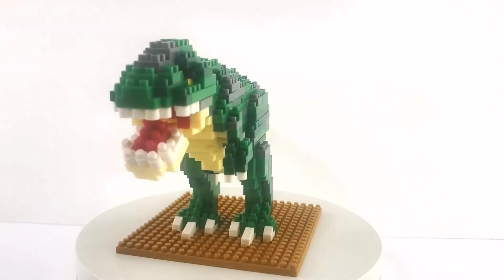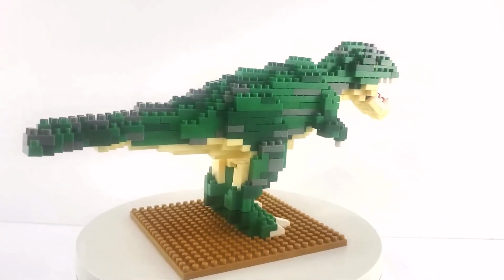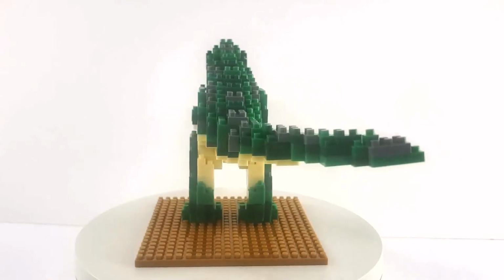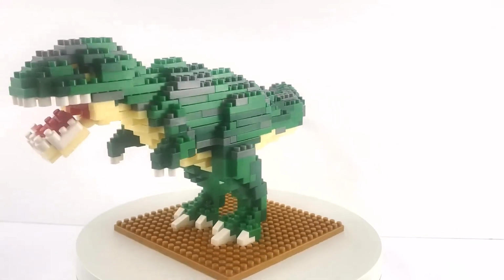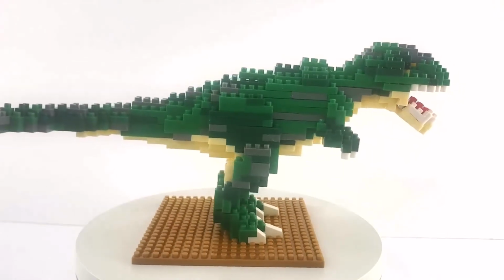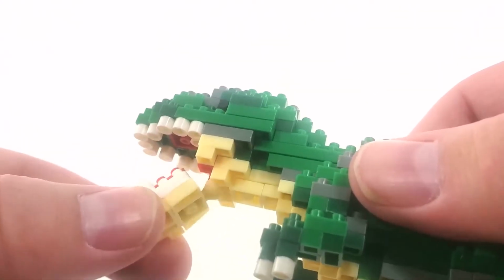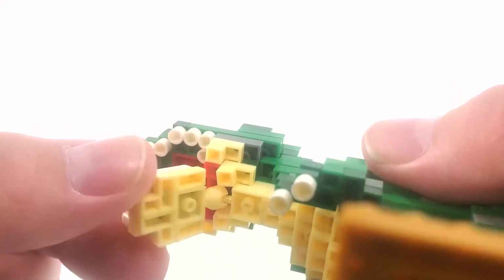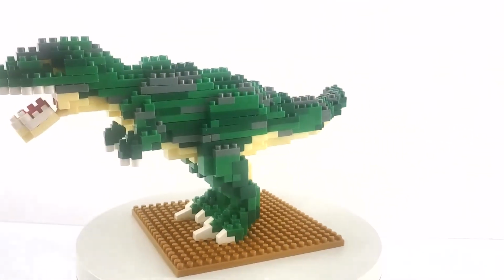It is well, appearance anyways. He can come off the base, although I recommend keeping him on there. Helps with stability and stuff. He's got an open-shut jaw, which I'll pick him off here and show. You can open and close his jaw. It's just a simple hinge down there. But other than that, he doesn't do much except sit there and spin if you have a spin table.